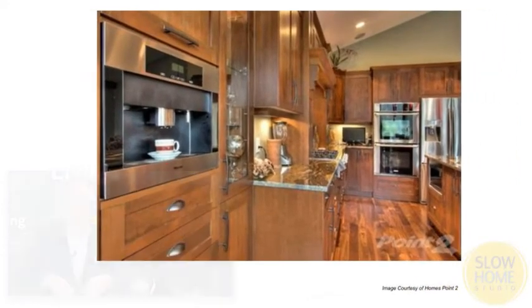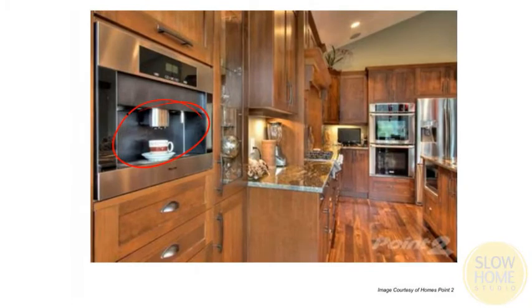And then finally, we've got the Cappuccino Machine. And again, what a great sounding idea, but the number of times I've been in houses that have had a cappuccino machine that hardly ever gets used, plus there's then a couple of other coffee makers somewhere else sitting on the counter taking up space, it really is something that you need to question.